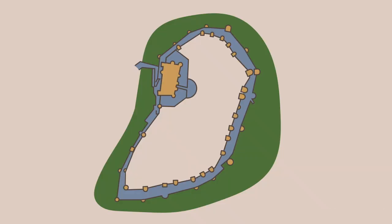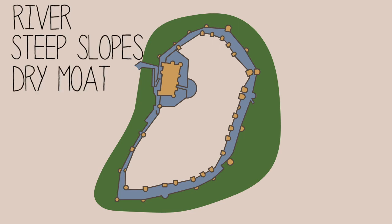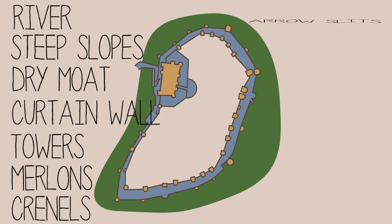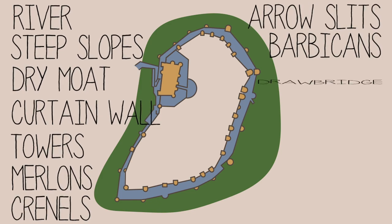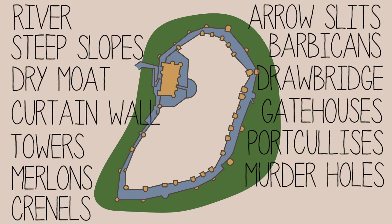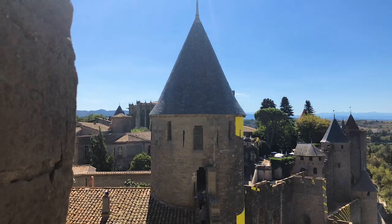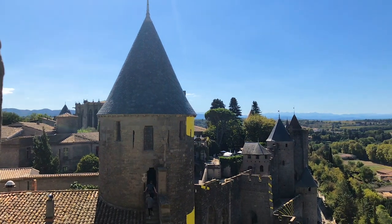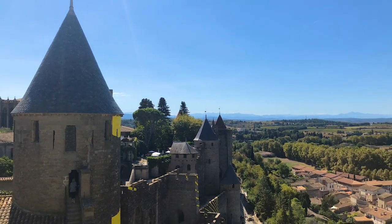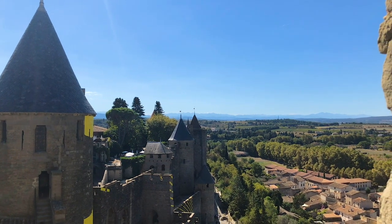So, if you manage to get past the river, the steep slopes, the dry moat, the curtain wall with defensive towers, merlons and crenels, the arrow slits, the barbicans, the drawbridge, the reinforced gatehouses, the portcullises, murder holes and hoardings, then you might stand a chance of penetrating all the way to Carcassonne's core. But it'll take a pretty big force of will and an even bigger army to attempt it.